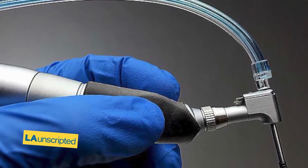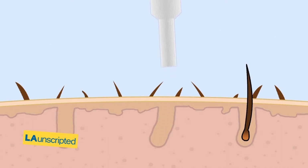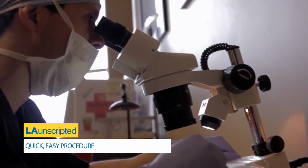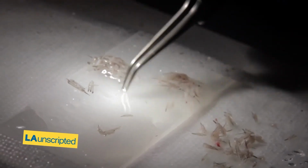Why I chose Advanced Hair was that the techniques that they use, it's just modern day, it's FUE, but they're very delicate, they're very gentle. They have a very tedious process that they take in terms of each hair follicle that's taken out of the back of the head and then inserted into the spots that you've desired.